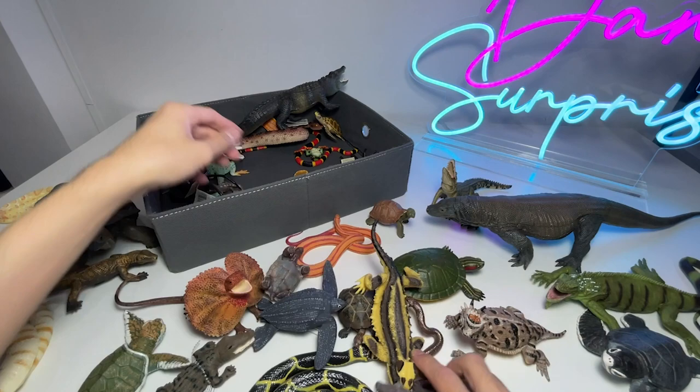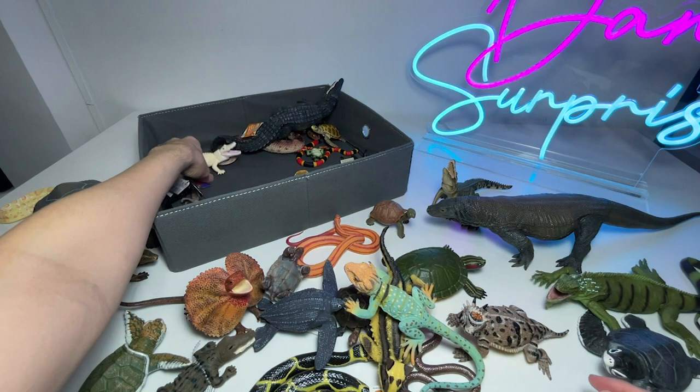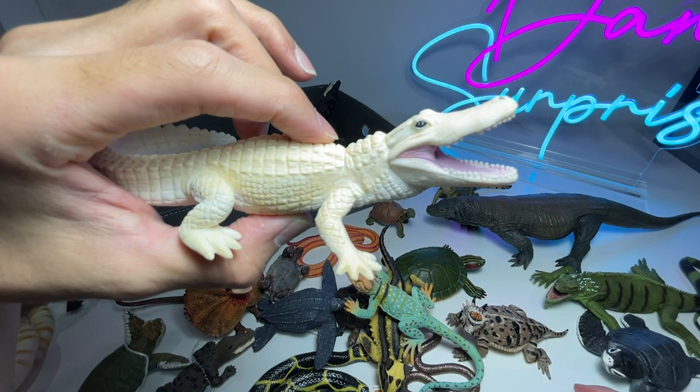Alright, what do we have right here? We have a collared lizard. Looks really beautiful, I must say. Plenty of different colors. What is this? A white alligator. Looks really nice.